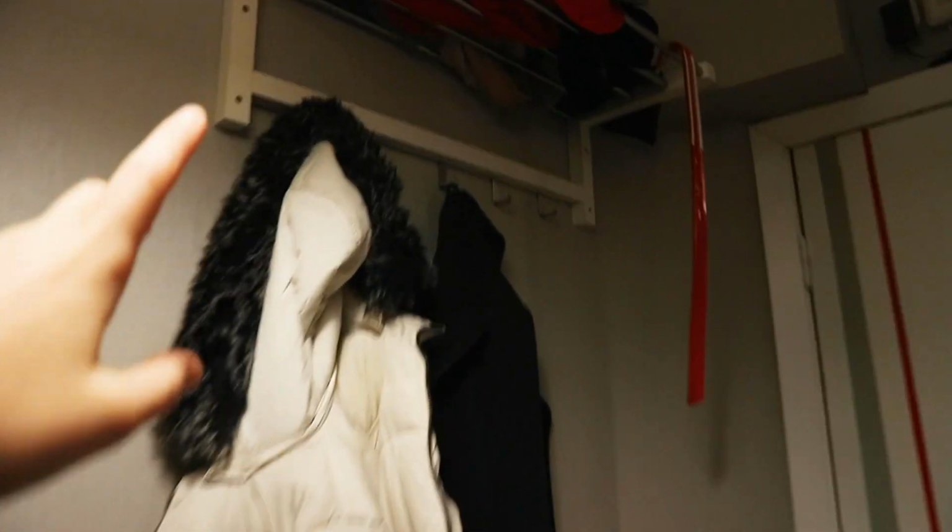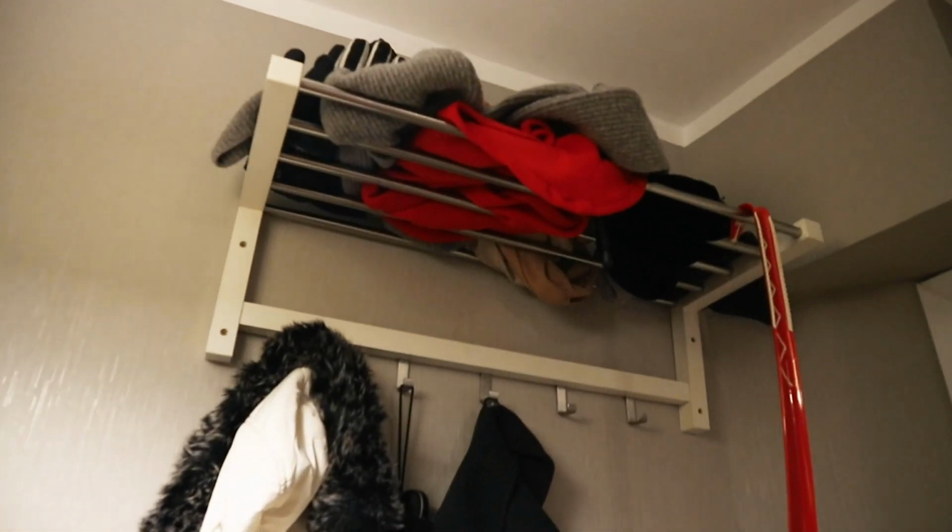Here, by the way, we keep our gloves, scarves, hats or whatever, and because it's too high, as you can see, I can't reach it. What we do is use this stick to pull it up, pull it down, and that's how we do it before we head out. We just grab the hook and grab our clothes. But anyway, so moving on to the bedroom.